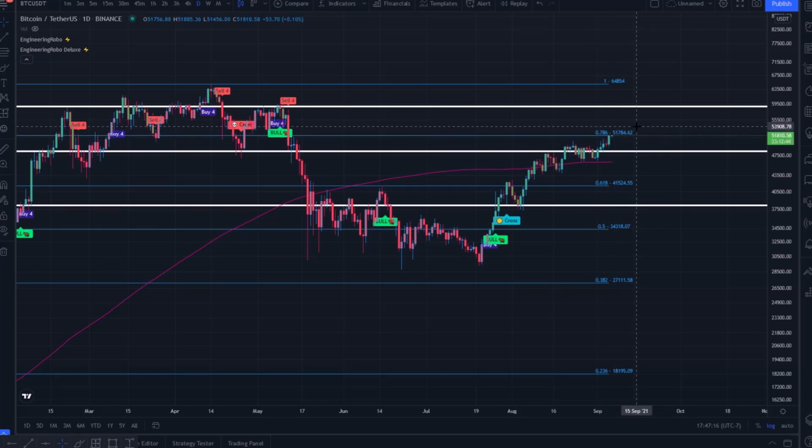We have that resistance present at around $51,700 per Bitcoin that I've been suggesting as a short-term target, and I do believe we are quite bullish at the moment. I suspect a break upward through this level. However, that is still resistance, and I will need a daily candle to open and close above it technically for me to consider it broken and as support.